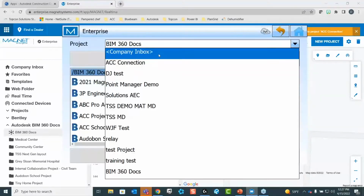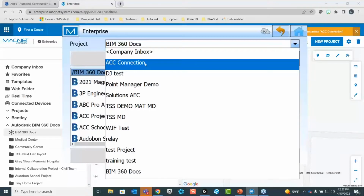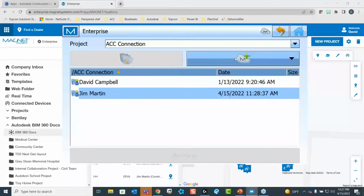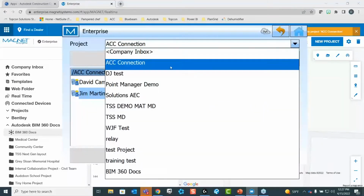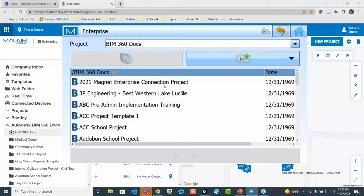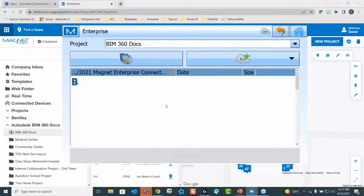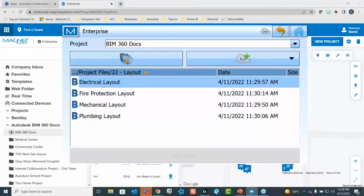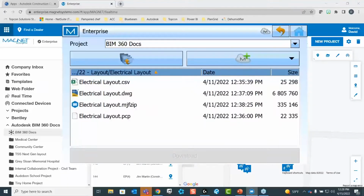You can see that if I have any files sent to me, I can grab those, or I can connect right to my project. So I can go right into the ACC connection. I can see myself and Jim working in that project. Or again, this is where that connection to BIM 360 Docs also comes through. So I can connect right here, right to my project files, scroll down, find my layout files, and I'll just go ahead and grab my electrical layout here.